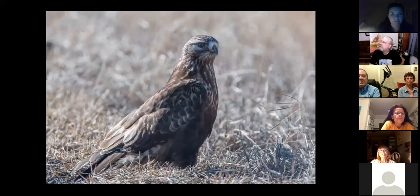Rough-legged hawk. This is a light colored one. This was up at Fall River, Christmas bird count, actually. That's the light morph. Next slide. This is the dark morph rough-legged hawk. They've got the small beak, and we only see them in winter here. Next slide.